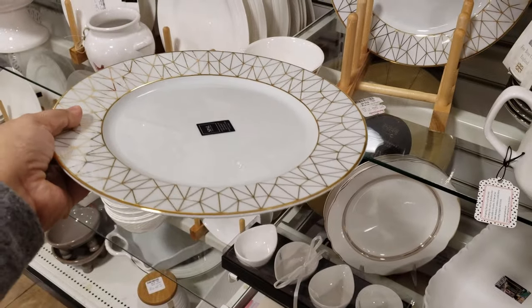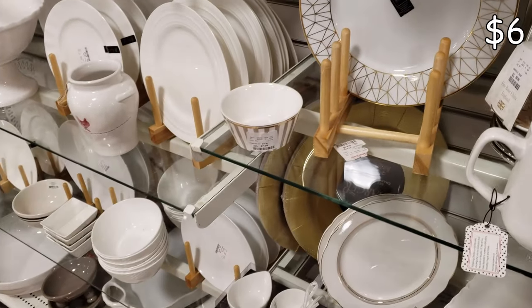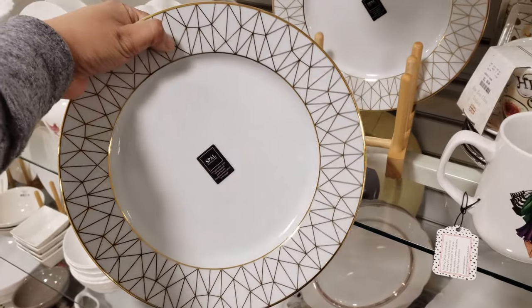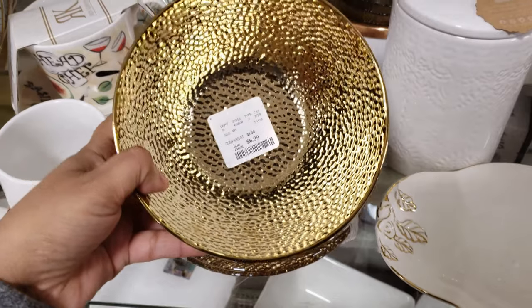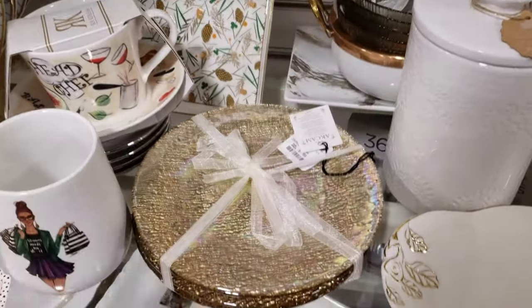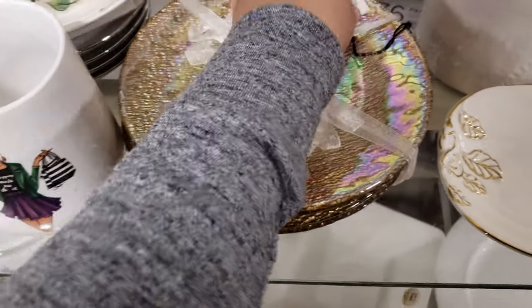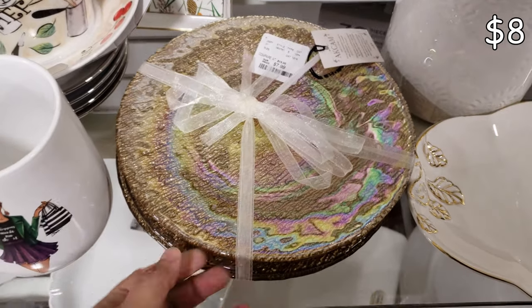I like to watch people do table setting on YouTube. Oh, my gosh. So beautiful. $6. We have a gold. This one is going to be $7 if you love your gold. Let's see. These down here. Oh, they have like a pearl finish. They want $8 for that one.